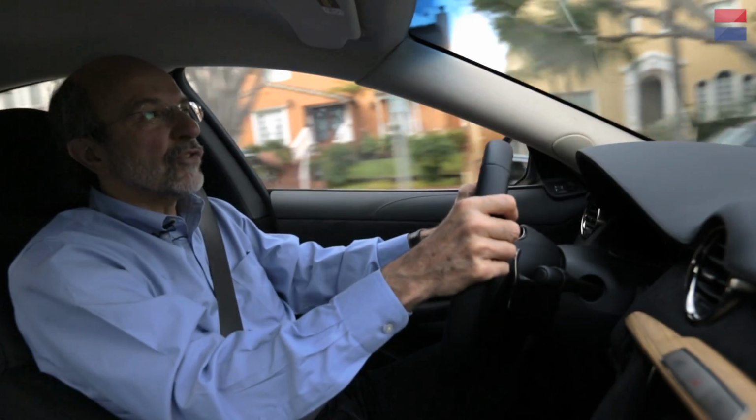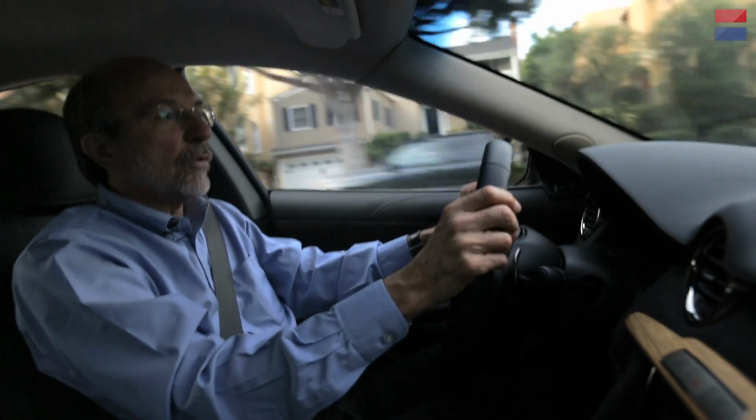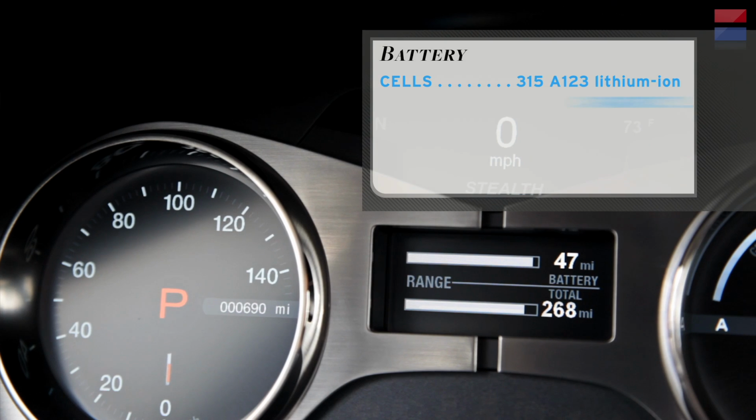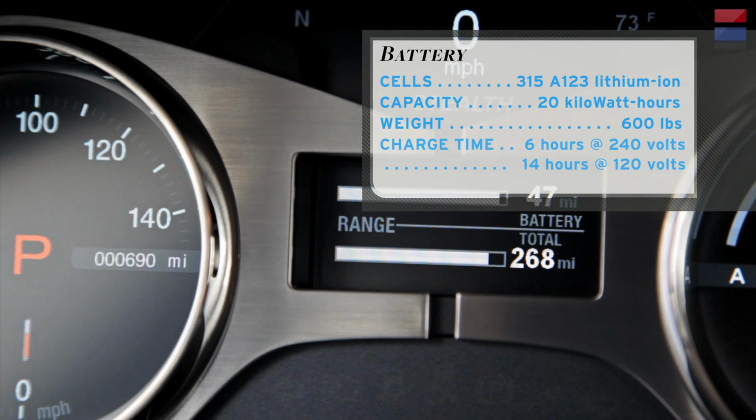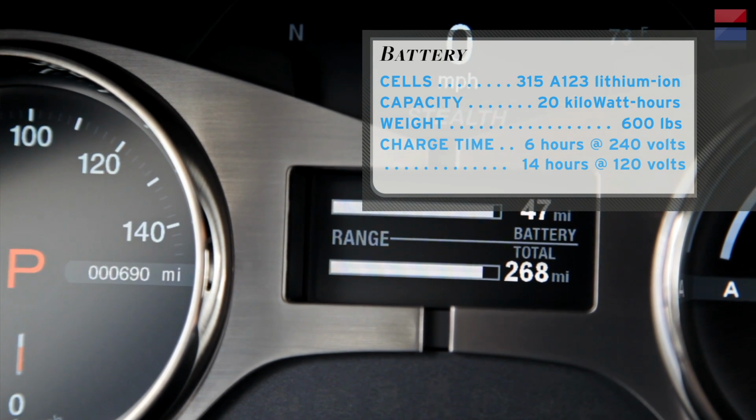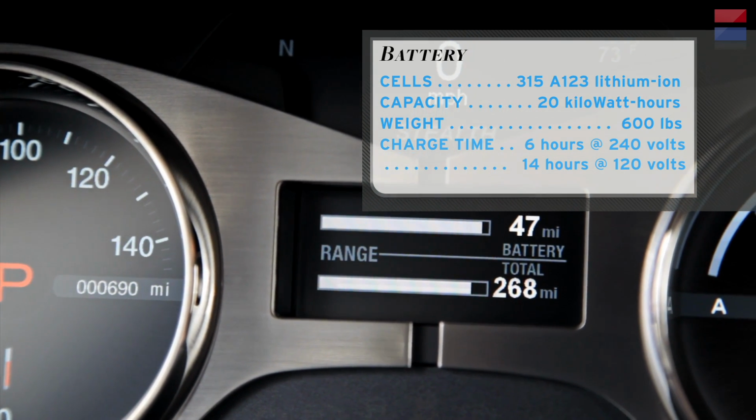Last night the Karma was on the charger, so we're starting out with a full battery. Initially it said 47 miles of battery alone, and we've got almost 3/4 of a tank of gas, so it's over 250 miles on that as well.